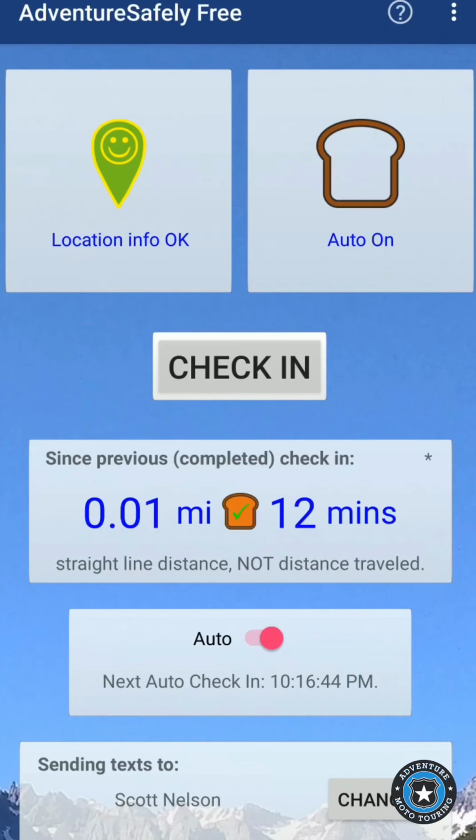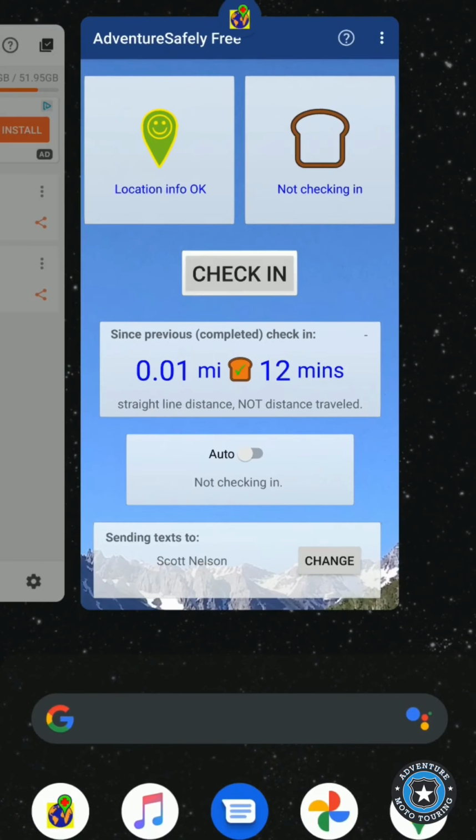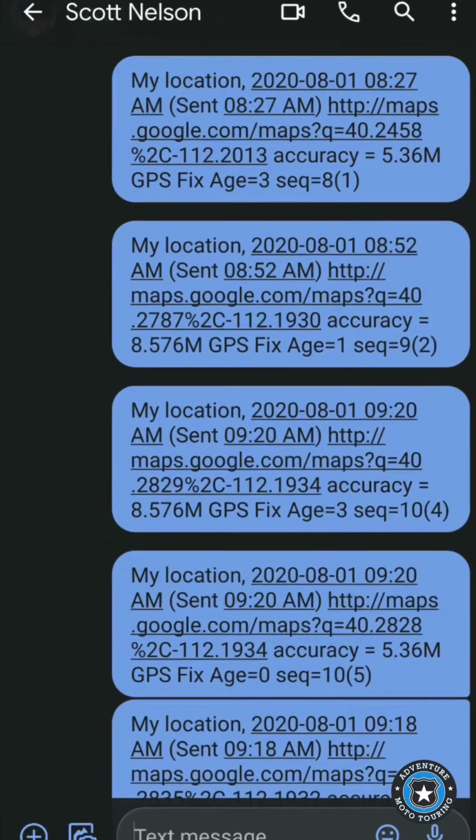And so back into the app, I'm going to turn off the auto, but let me show you your text message screen. Let me go into that. And so it shows you, this is on this device. It's automatically sending these text messages. And this is the same type of screen that's going to appear when you send text messages to anybody, whether they're on Android, iPhone, any kind of device, they're just going to get these same type of messages.